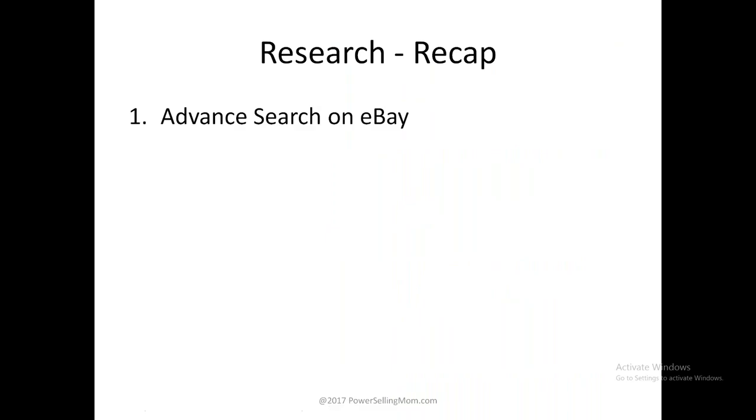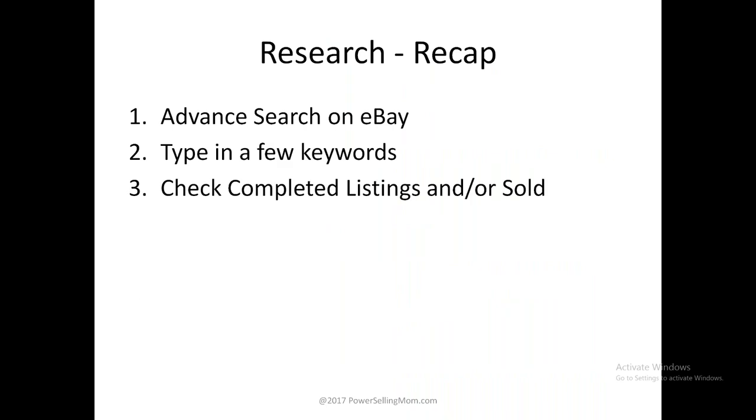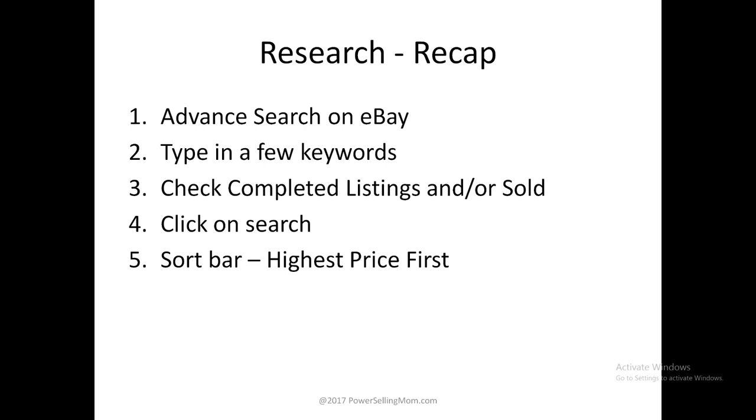Now to recap, go to Advanced Search on eBay. Type in a few keywords, checkbox completed listings, or use sold on your phone. Click on search, adjust the sort bar to highest price first, and follow success. That's the bottom line. That's the key procedure for researching items to see what the current market value is on eBay.